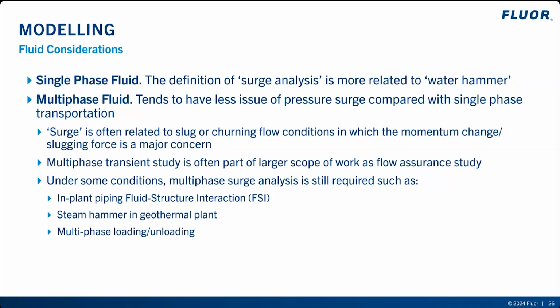In multi-phase analysis, hydraulic transient is more often related to ramp up, ramp down, start up, shut down, cool down, rather than valve closure or pump trips. Hence, hydraulic transient is often part of a larger scope of work, namely flow assurance study, which is not our topic of today's presentation. In today's presentation, I will try to focus our topic on single-phase surge analysis only.